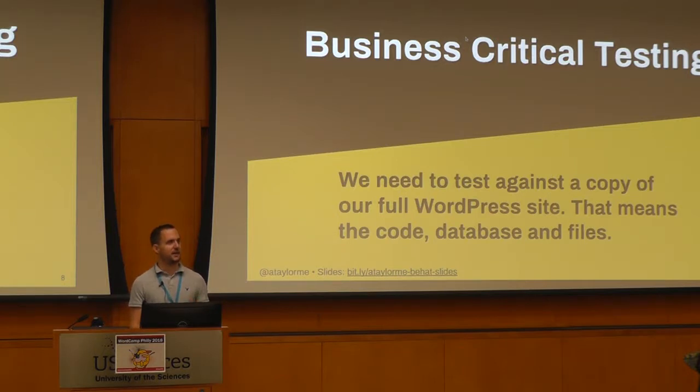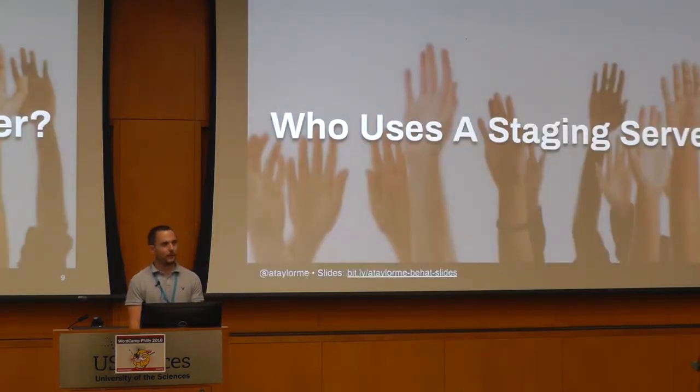You need to actually test against a full copy of the site, and ideally a full copy that's a clone of production. So we're not just testing on something local that has a few dummy posts. No, you need to test the real site and make sure these things are working. So who uses a staging server as part of your QA? Hopefully everyone. We know we shouldn't be cowboy coding and running plugin updates right on the live site.